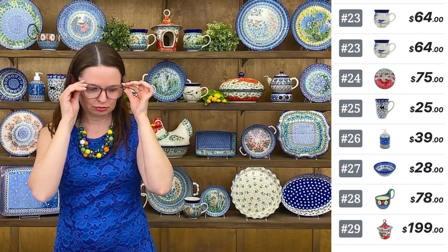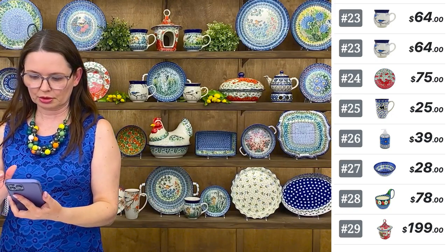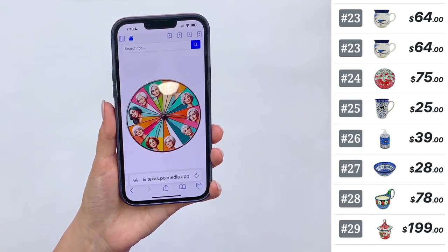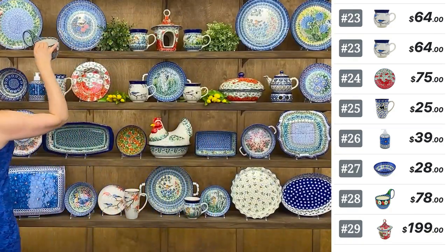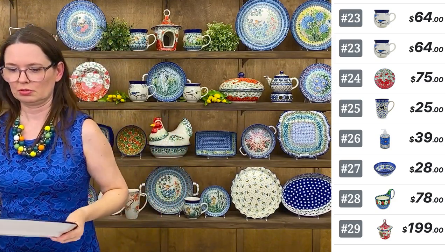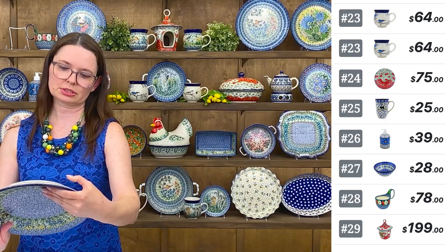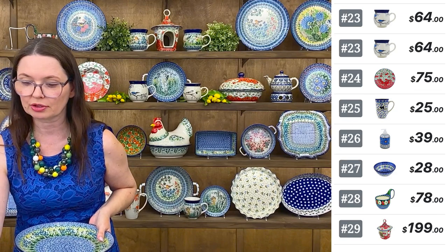Okay, now, I still have a few plates and two mugs on top. So I'm going to just see if the spinning wheel is spinning. It is still spinning, so I'm going to get another piece and we will check again in a few seconds. Okay, here I have shape 223. That's the 10.5 in diameter dinner plate with holes at the back.